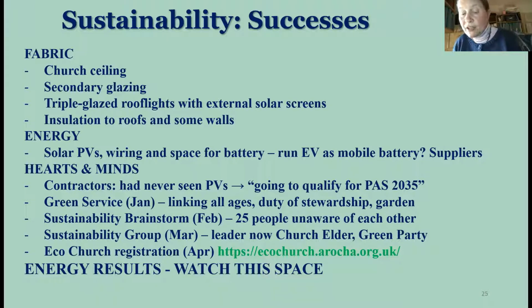Our contractors' site estimator had never seen a solar photovoltaic panel before. He was promoted and has told me that the small group works part of the company, that's Coulson's building group, is going to qualify for post-2035 retrofitting.